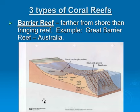Barrier reefs are further away from shore, and you have a lagoon where you do not have any reef, so you go out further, and then there is this fringe on the outside. So you have a reef away from the shore. The Great Barrier Reef is a good example of this. The Great Barrier Reef is the biggest reef in Australia, and it is apparently remarkable. If you get a chance to go see it, if we ever get to travel again, you should go, because it will be dead in your lifetime.